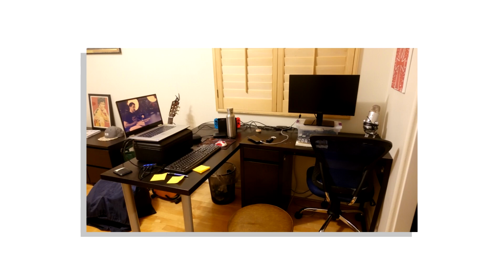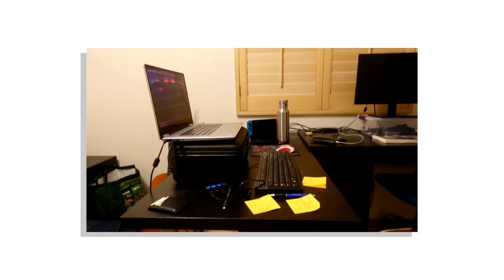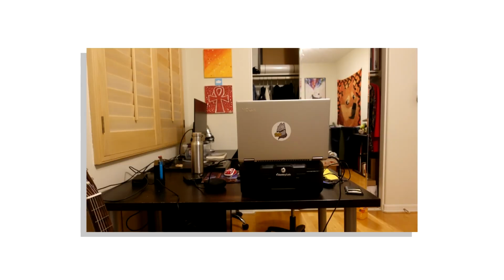So in order to have more surface area to just fit everything, I ended up buying another desk off of Facebook Marketplace this time. And then I ended up moving both of my desks over to the window area and made this kind of L-shaped desk setup. Now, this desk setup was actually really impractical for several reasons. The original purpose of the monitor was so that I could use it both with my laptop and with my Nintendo Switch, but it only had one HDMI port.